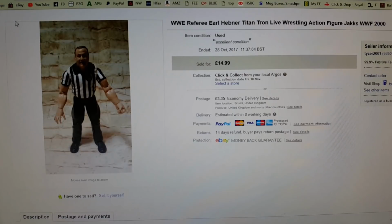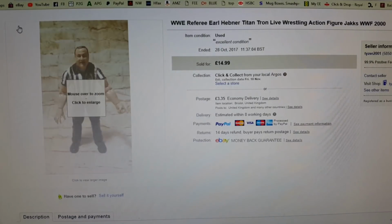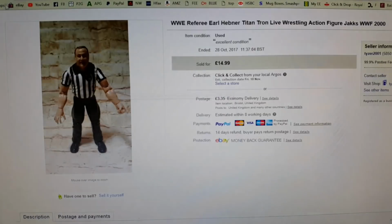Funnily enough, the next day I found a bundle and it had this stripy dude in there, listed him individually and got 15 quid for him. So the entire bundle cost me £8. I've sold the ref for 15 and I've still got the rest of the bundle to sell. Quite pleased with him.